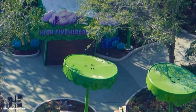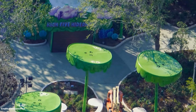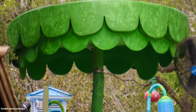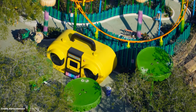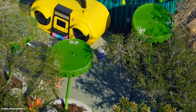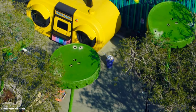Also in the Trolls area, we have the High Five Hideaway. This little shop will sell merchandise from shows like Gabby's Dollhouse, Trolls, Shrek, and Kung Fu Panda. We can also get a good look at the Trolls-themed trees in front of the shop. Here's a boom box where guests can get some Trolls-themed treats. We can see the tops of the fake trees, and it does look like they are unfinished. Perhaps something more will be added to the top later.